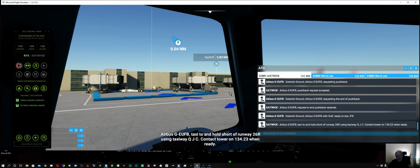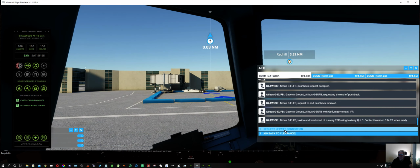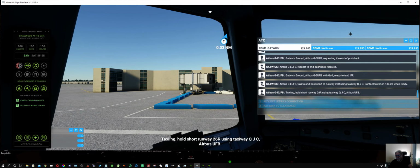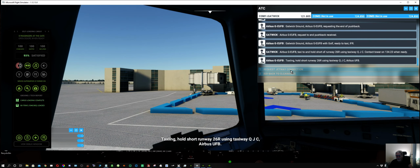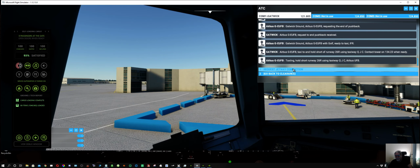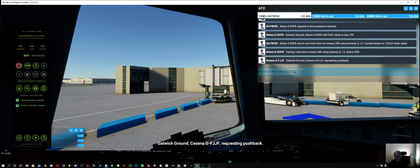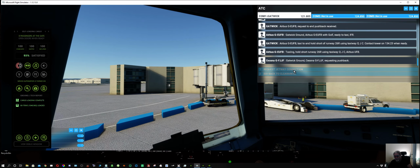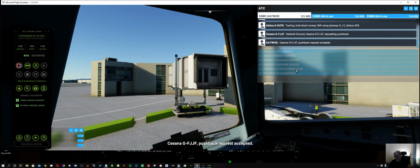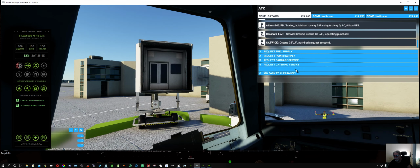If he'll give me the walkway, jetway connection. Just move that across here a little bit more. Jetway clearance. I'm going to do the first stop, I will.